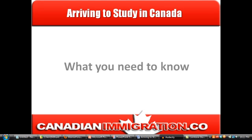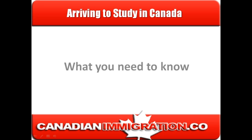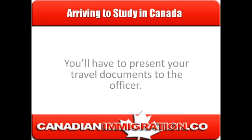Arriving to study. Upon arriving in Canada, you are met by an officer from the Canadian Border Services Agency at a point of entry. The CBSA protects the borders and processes everyone entering and exiting the country. You'll have to present your travel documents to the officer. Remember to keep these documents along with all other valuable papers and money on your person and not packed in your luggage, which could cause a delay.